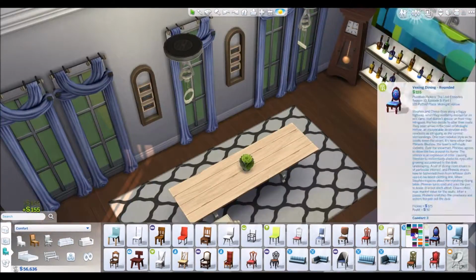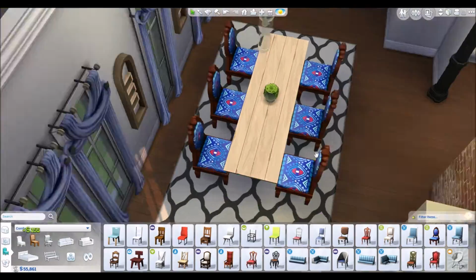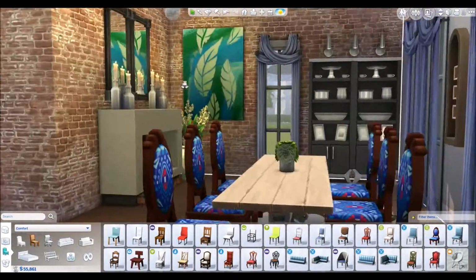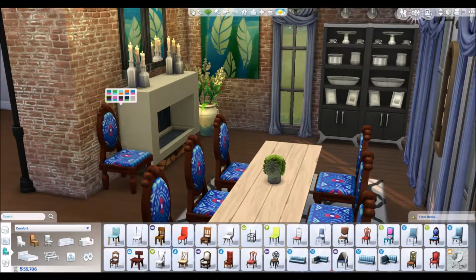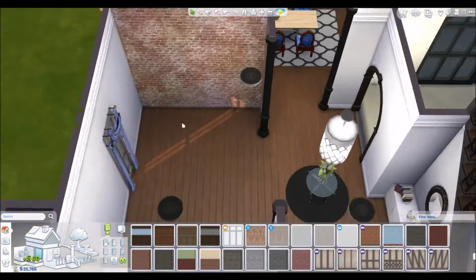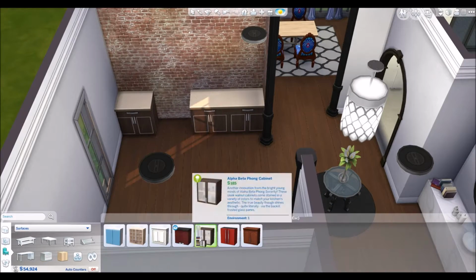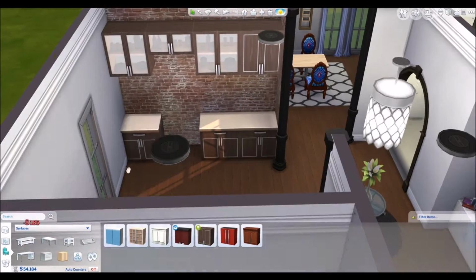So the chairs are... why do I keep saying tables? The chairs are changing. They have changed. I've never used this one before, this pattern on it. I don't think I've ever really used any of the patterns on these chairs, but I think it really worked in this house. It was a bit modern, a bit more eclectic.